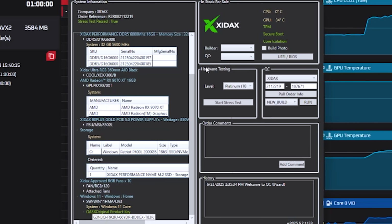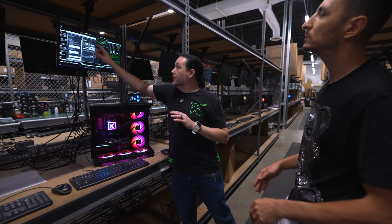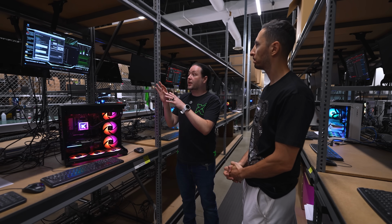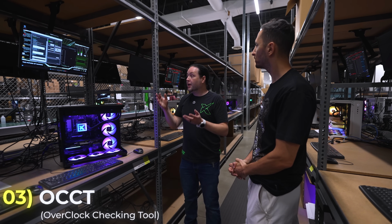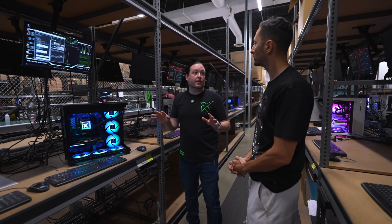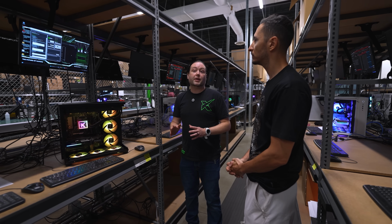And so it knows what scores that it has, as well as everything that goes through. It also tells you who built it, who tested it. So after we've done all the physical testing, doing superposition, AIDA64, we also run it through OCCT. We have a great partnership with them. They have incredible testing software. They're pretty much second to none. They are the best out there, in my opinion, and they go through extremely thorough testing.